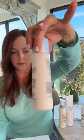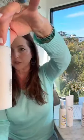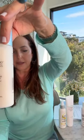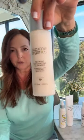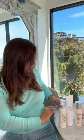Oh, I forgot to mention on the foaming exfoliating cleanser, besides the jojoba beads and the bamboo, it has fresh pumpkin cells, which are rich in fatty acids, and also vitamin A and E, which help to give moisture. Pat gave her daughter-in-law a bottle of the shaving gel, and she loves it. Oh, that's awesome. All right, so here we go on the shave gel.